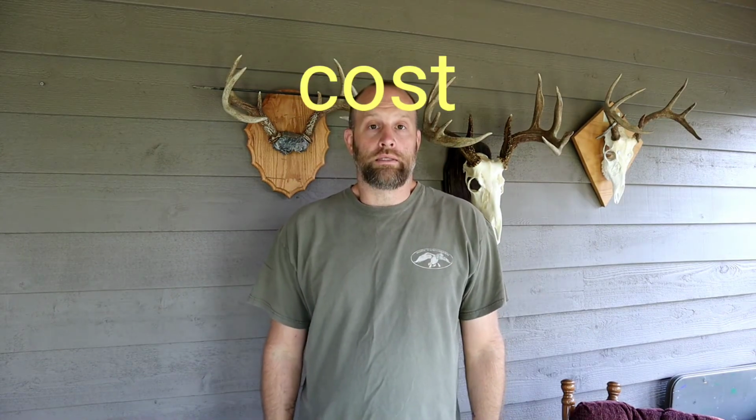Now I didn't have a choice with the learning curve, because I sold 2 of my stands to get all the stuff for the saddle hunting. So I am in it for the long haul. But I'm glad I made the move, and with little tweaks you can make it, actually I think it's better than a tree stand. Alright, cost.